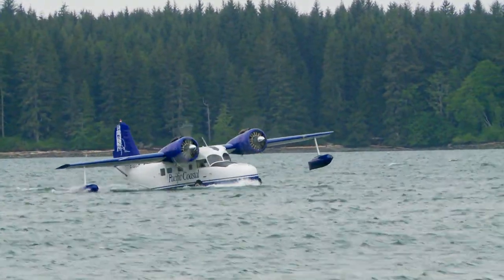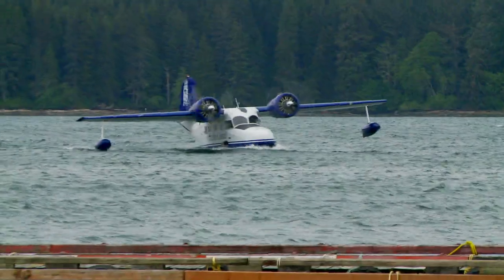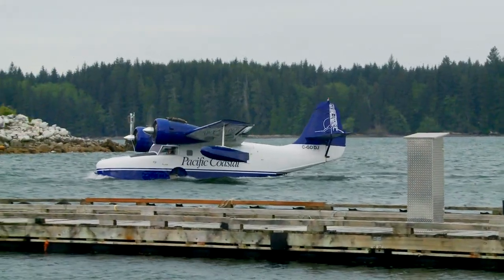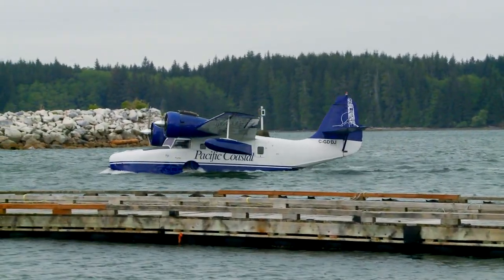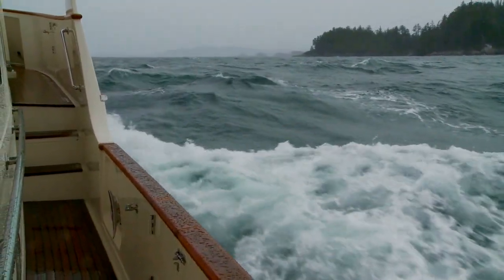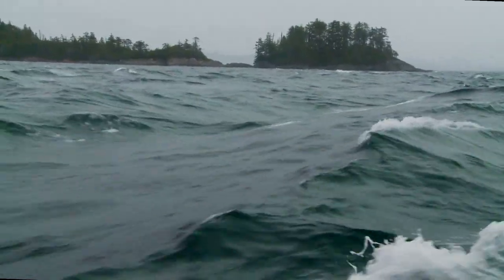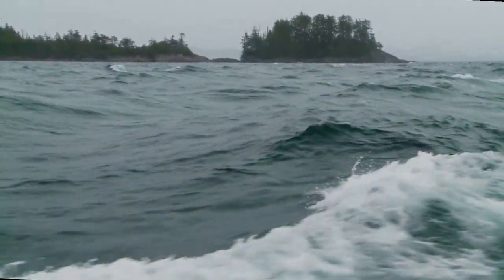This Grumman seaplane looks very different from most of the float planes we see today, although many of those are more than 50 years old. From here, the inside passage is briefly exposed to the Pacific Ocean in the Queen Charlotte Strait, where conditions can be challenging.